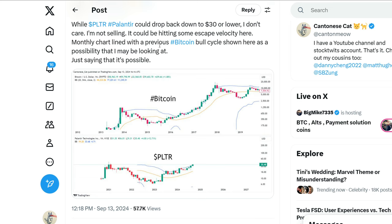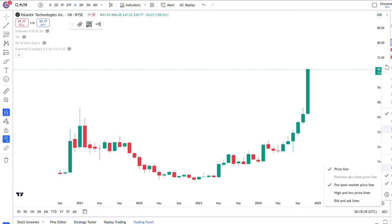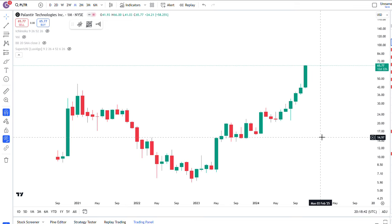Monthly chart lines up with the previous Bitcoin bull cycle. And whenever you have Bollinger Band expansion like that, things can just keep going up for a very, very long time, right? Price was $35 back then. Currently, how much is Palantir right now? $65.77. It has hit escape velocity, just as I imagined.